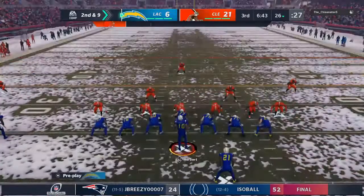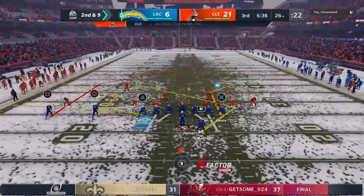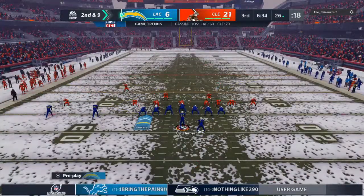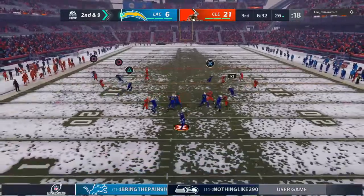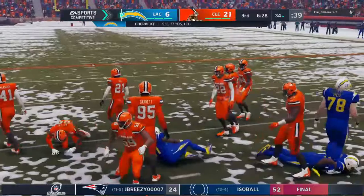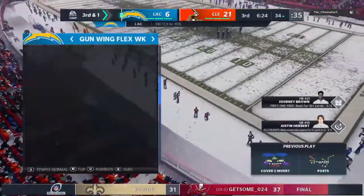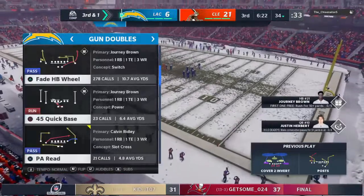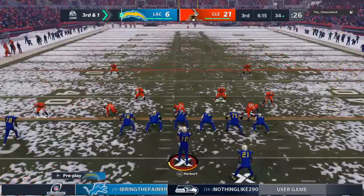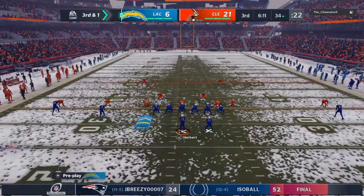Brings up 2nd and 9. Operating from the gun, Herbert. Now he'll dump it underneath to his running back. Complete. It's an 8-yard pickup, and that'll bring up a 3rd and 1. Oh, I came to my feet on that one. I thought he was getting close to breaking that one big, but in the end, give some credit to the defense, finding a way to get to him and forcing a 3rd down.